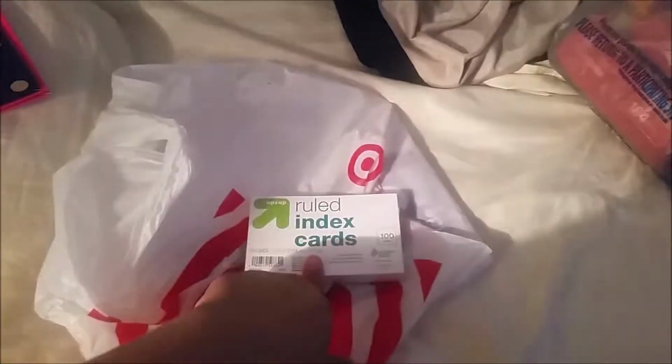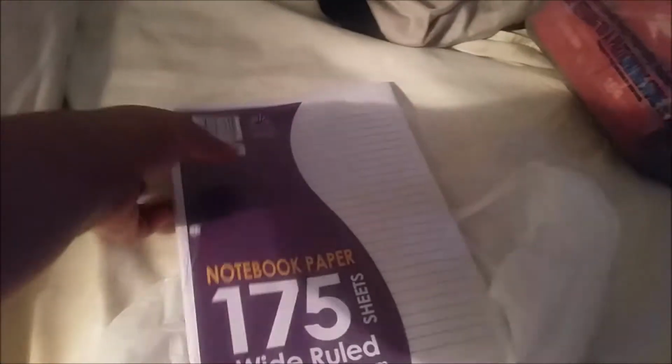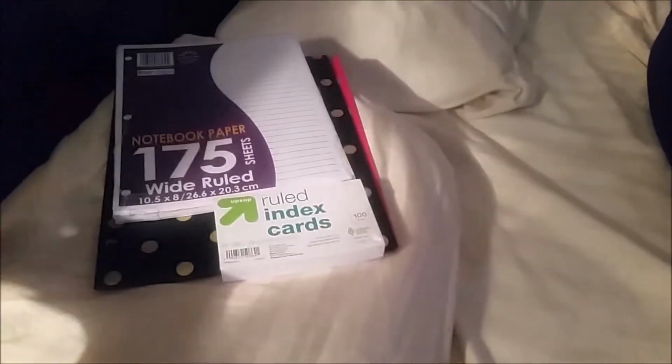I bought some index cards. These were 50 cents at Target, and I need these for my class, because I think this is for the medical terminology class that I will be needing. And it comes with 100 in it, as you can see. And then I also got some notebook paper, 175 sheets for 50 cents as well. I thought this would be enough because I'm only going to school for 10 months, but if I need more paper, I'll just buy some more because paper isn't that expensive.